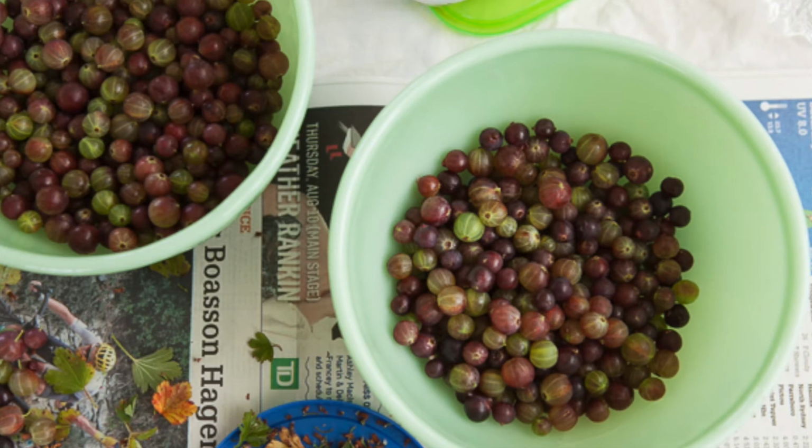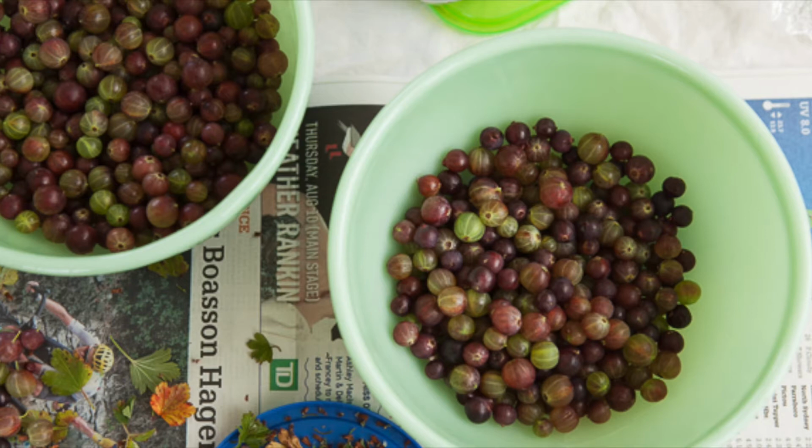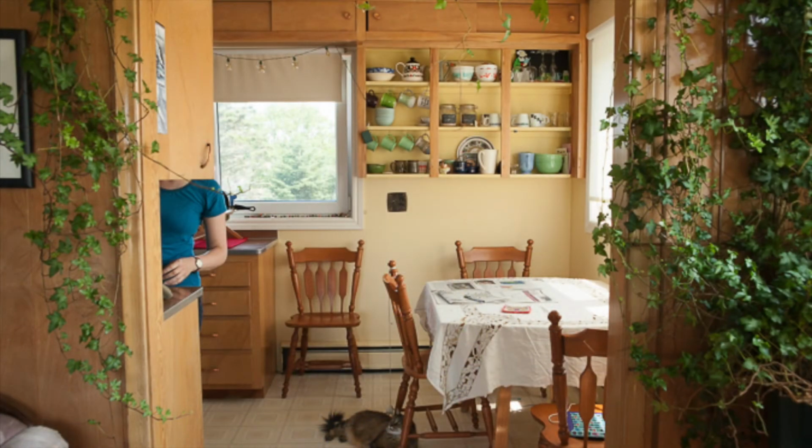Some people like to make their jam with only green berries. Your jam will be a little bit more tart. And I've done it before with riper berries where they're pretty much all purple, and the jam's just a little too sweet at that point. You would have to adjust your sugar content.